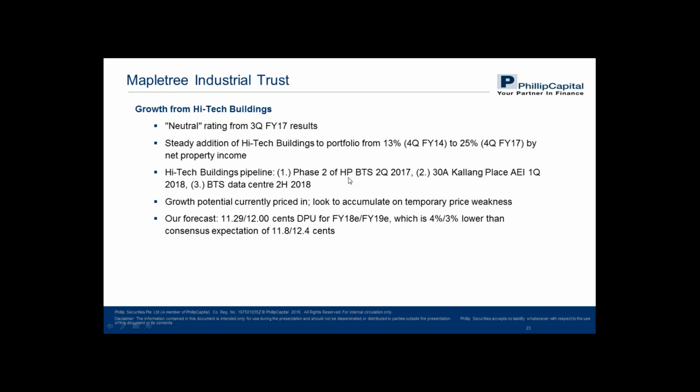Going forward, for their high-tech buildings pipeline, they have three. One is the phase two of the Hewlett-Packard built to suit, and that will be completing this quarter. The other one is the 30A Kallang Place AEI, where they're redeveloping one of their existing properties. They're building a high-tech building at what was an open-air car park. This should be completed in the first quarter of 2018. The other one is, you may recall, last month they have signed a project to develop a build-to-suit data center, and this will also be completed in the second half of 2018. So you can see that they have a track record of building up the high-tech buildings, and they still have a pipeline of the buildings coming in.